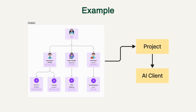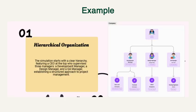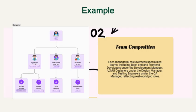Visual overview of Class2Code's simulated company structure. Top-level management. The simulation starts with a clear hierarchy, featuring a CEO at the top who supervises 3 managers, a development manager, a design manager, and a QA manager, establishing a structured approach to project management.